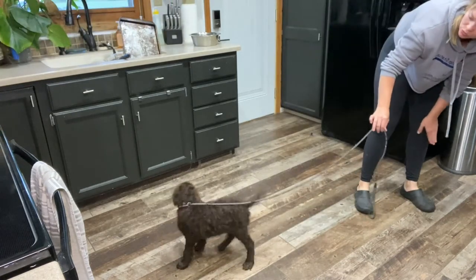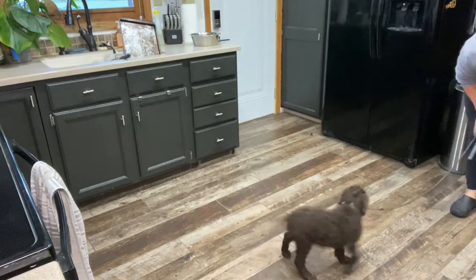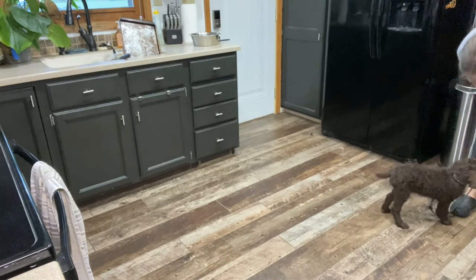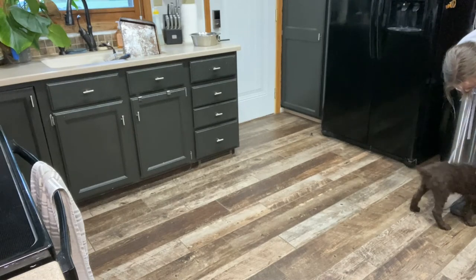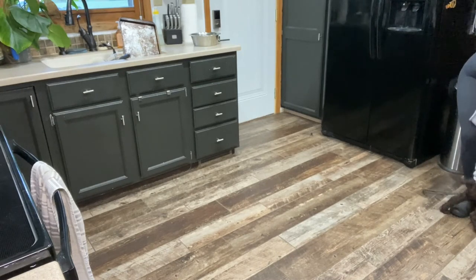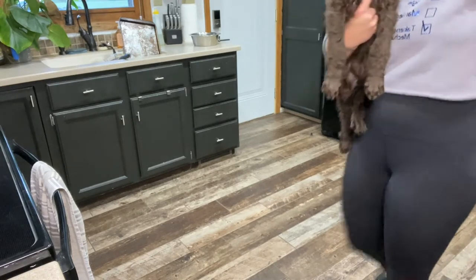Come here, Poots. Hold it. Come here, girl. Hold it. Good girl. Good job. Yes. Oh, Pudding. You were so good. Lots of pets. Four feet are on the ground. Good girl. Good job. All right. You're all done, girl.